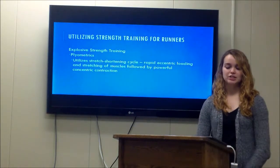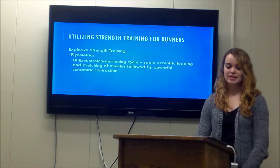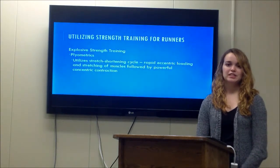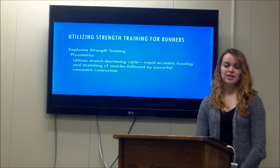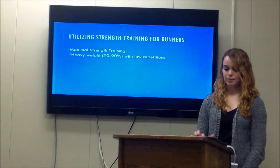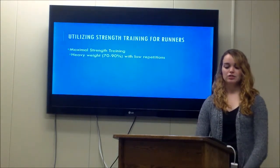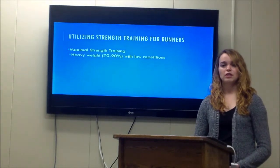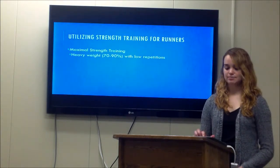So as far as utilizing strength training for runners, there's explosive strength training, in the case of plyometrics, which utilizes a stretch shortening cycle, an eccentric contraction followed immediately by a concentric contraction. On the other hand, there is maximal strength training, so lifting a heavy weight, 70 to 90% with a low number of repetitions, so about 6 to 8 repetitions.